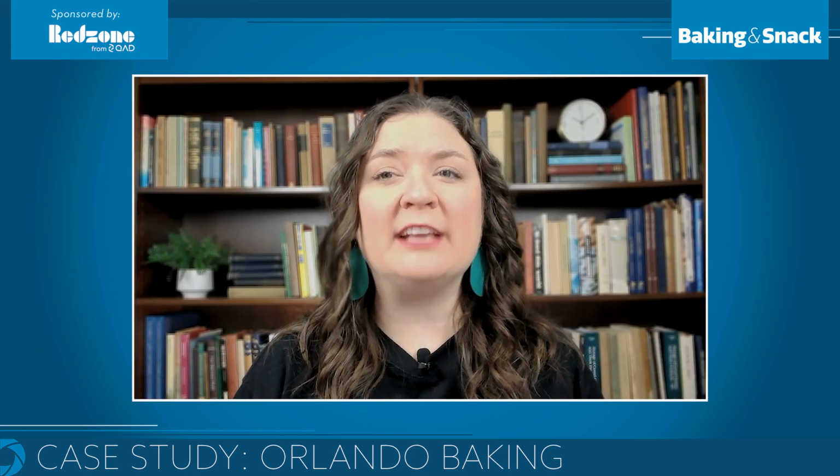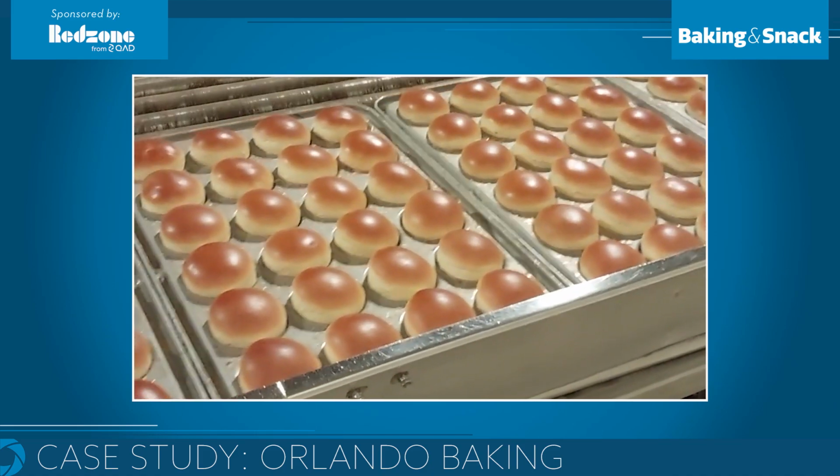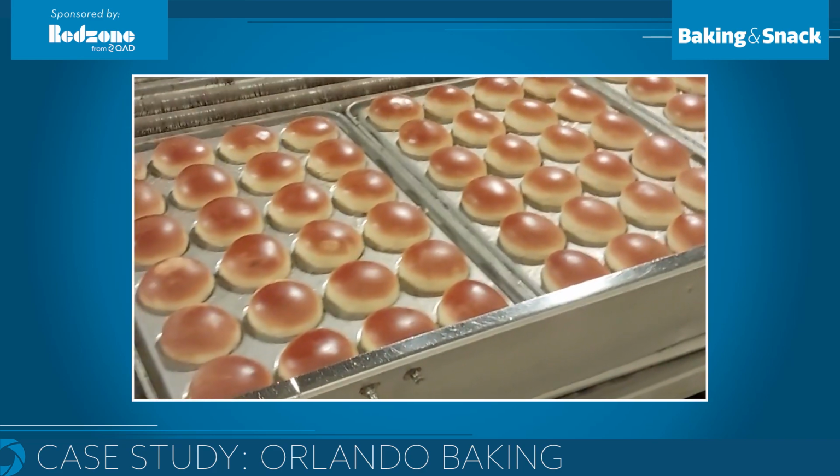So, why was Redzone the right solution for Orlando Baking? Well, after looking at a few different solutions, we really liked how user friendly Redzone was. It's easy to navigate whether you're an entry level employee all the way up to the CEO. And being able to have real time data to really show how the plant's running and performing, not to mention how we were able to consolidate some of our communication tools into just using Redzone primarily, it was the best option for us.